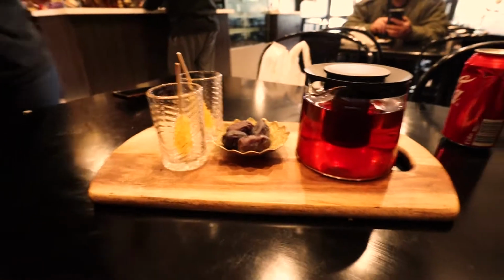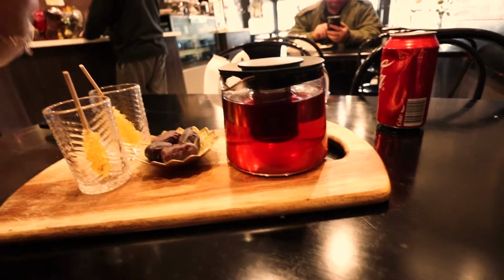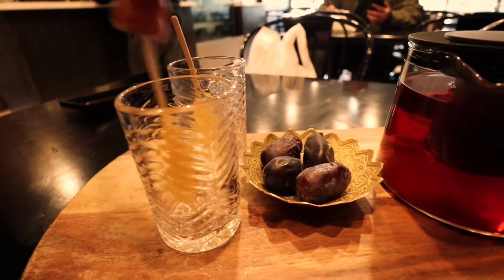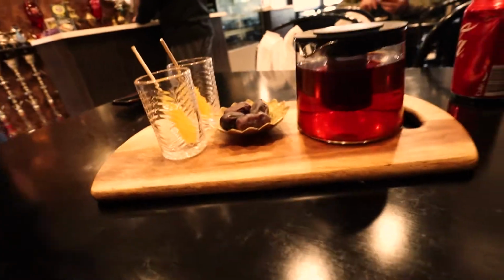This is our really famous tea, saffron tea. We put saffron, then we put some cardamom. So it's not ready, we make it. Then these ones are candy sugar. So you put sugar in the tea and you stir it. When it's sweet enough, you take it off. Then when you need it more sweet, you put it inside. Enjoy it. Thank you.